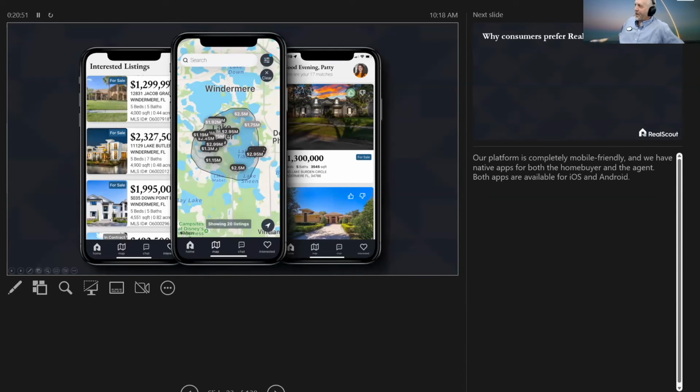Also, a great plug here: RealScout and RealScout Pro both have apps. RealScout Pro is your agent version, and RealScout is what your clients can download, and their account can be consistent across all of this technology.